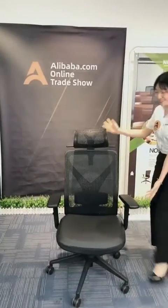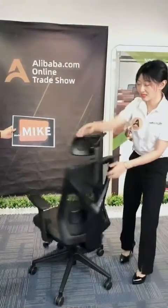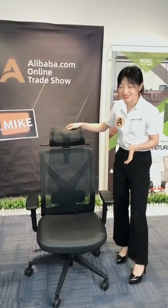Many customers ask me which chair is more comfortable and suitable for people to use for a long time. And today I will introduce this chair for you. It's model mic, a high back ergonomic chair with complete functions.